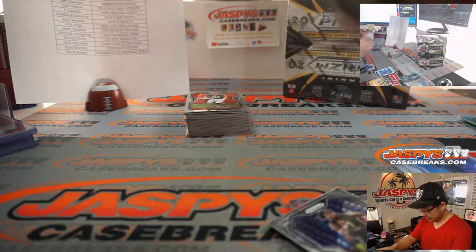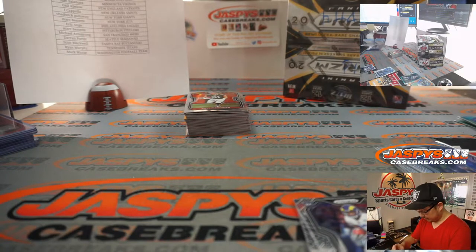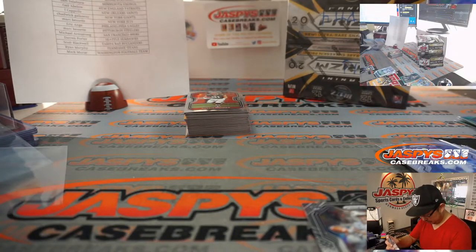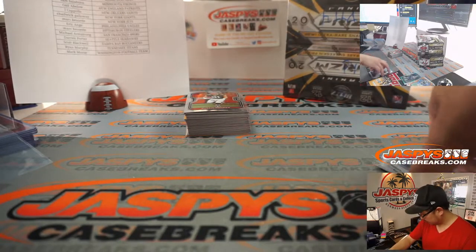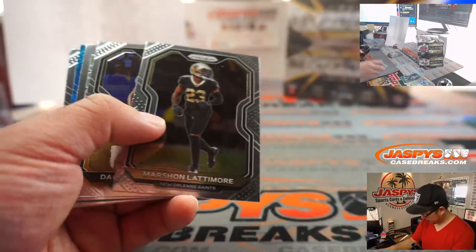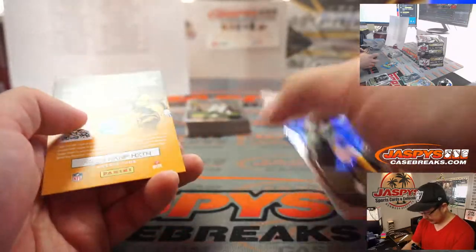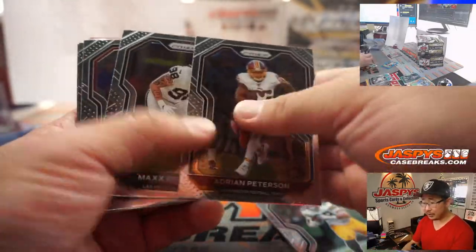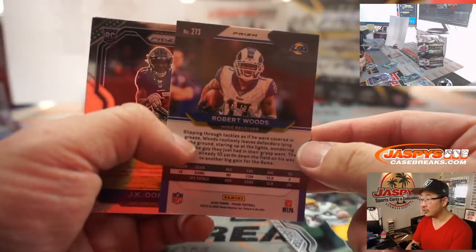Sleeving up all the rookies, folks. And then I think most of them will be top loaded. There's George Kittle. To 199. AJ Dillon, Antoine Winfield. Oh, Johnny, you're talking about the Cardinal. I think you might be lagging behind a little bit, Johnny. If you want to hit that live button. There's Robert Woods, 249.